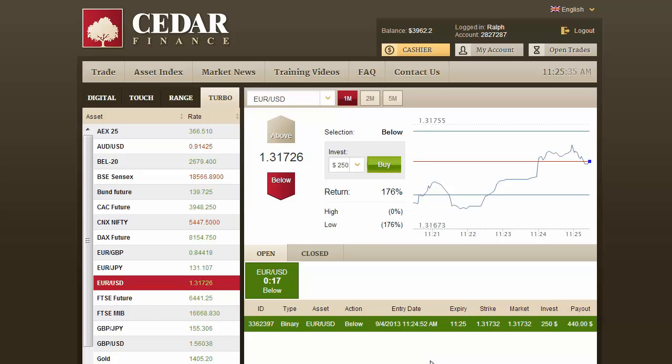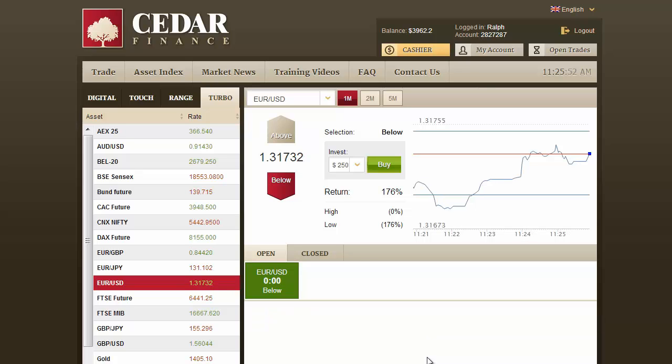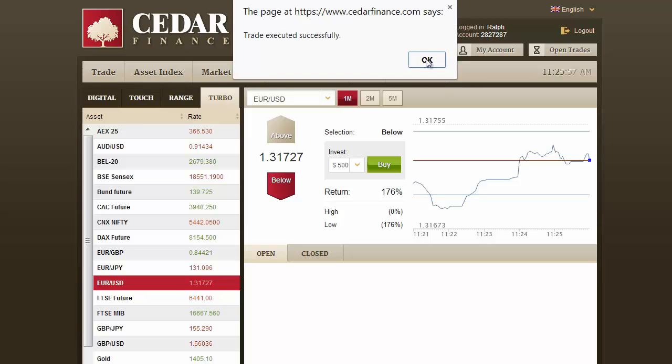If you invest at least $1,000, Cedar Finance will give you a 50% bonus, so you'll have an extra $500 to trade with. Looks like I'm going to win, which is very nice indeed, and I'll invest another $500 to show you it's not a coincidence. If I lose this time, I'll show you what to do.